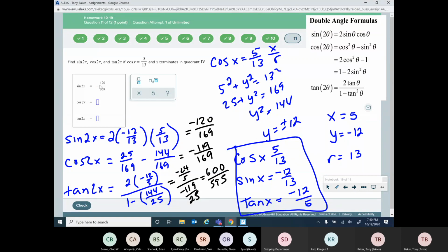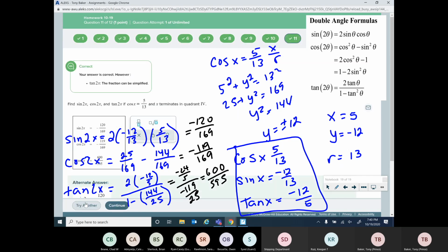So 169, negative 119 over 169, and 600 over 595. Let's see if they yell at me, because this one can be reduced. Nice, they don't yell at you if you didn't reduce it. That's handy. That's basically all you're doing for this one: plugging into that formula. The piece you have to do first is find your x, y, and r, find your cosine, sine, and tangent, and then plug them into those three double angle formulas.